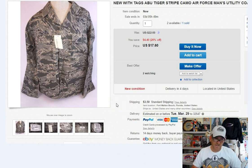I've got a ton of stuff like this. The new tops, military stuff. This is actual Air Force, and it's the tiger stripe type camo. So yeah, I sold that one.